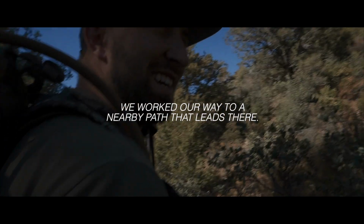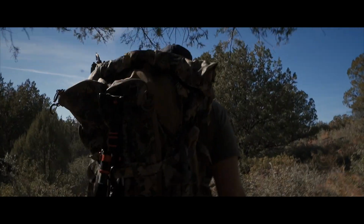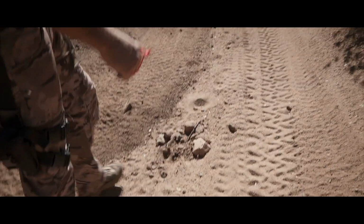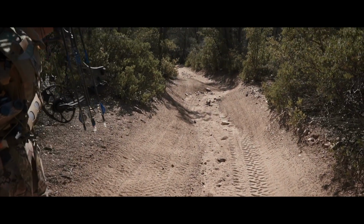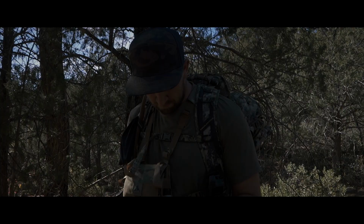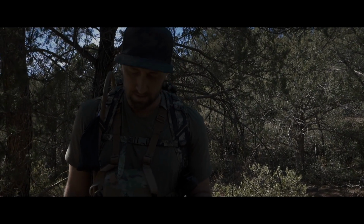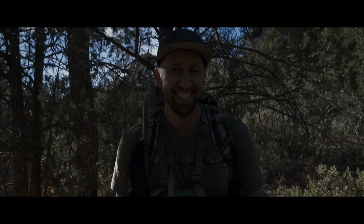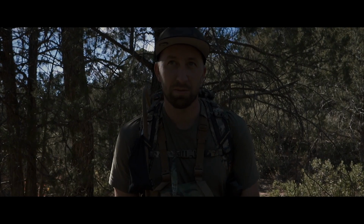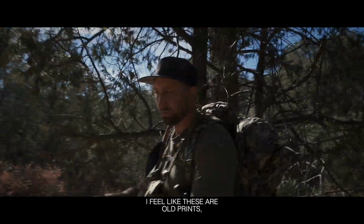Feel the temperature difference right here. It's a lot cooler. Sorry. They're just as lazy as us. Because I wasn't going to walk up there either. Half a mile to the split, which is basically where the water is. We got Joe hot. And now he's doubling the weight of his pack. I feel like these are old prints, but you never know.